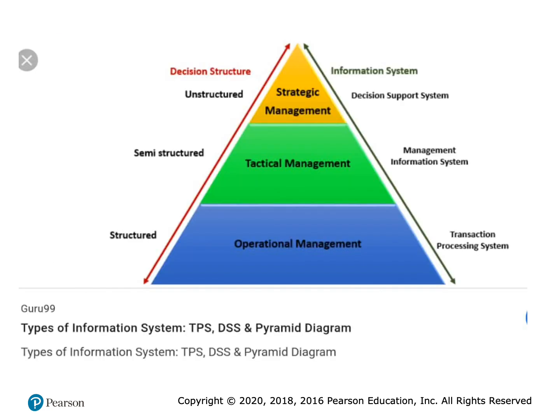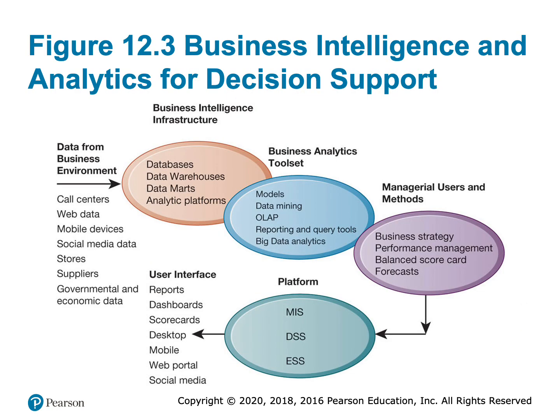This figure shows the different types of information systems. At the top level, which is the strategic management, they can use the decision support system, DSS. At the tactical management or the middle level, they can use the management information system, which is MIS. And at the operational management, which is the lower level, they can use the transaction processing system, which is TPS. DSS, MIS, and TPS are some of the examples of delivery platforms in decision making. Business intelligence and analytics require a strong database foundation, a set of analytic tools, and an involved management team that can ask intelligent questions and analyze data.